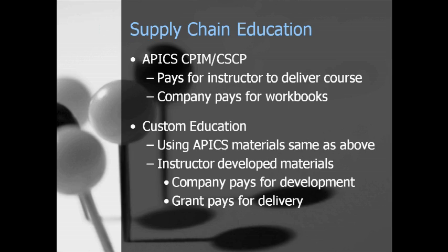The time frame, as I pointed out in the last slide, from grant approval until the end of the grant is 1 year. So if you take one of the APEX programs like CPIM, which has 5 modules, that could be a very ambitious training schedule if you got grant money to cover the entire CPIM program, because you'd have to get the entire thing done in 1 year.